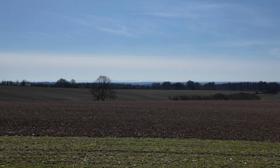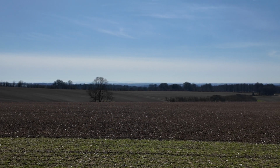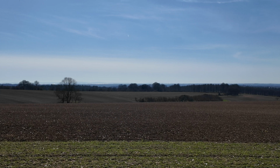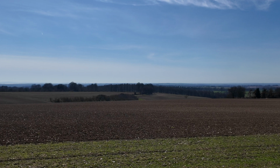Getting close to Beacon Hill now, just a bit of way away. Fabulous views to the south. You see the Solent, Isle of Wight. Wonderful.